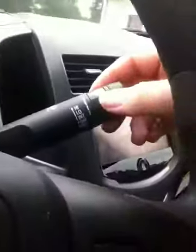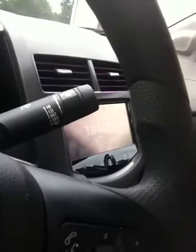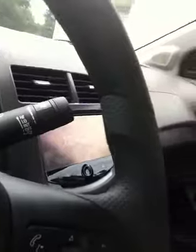So, windshield, you get your high, low. So I mean, you just basically got everything here. Your windshield wipers are curved a little bit, so alright, we're going to drive. Well, I'm going to drive, and you're going to see how quiet this car is.